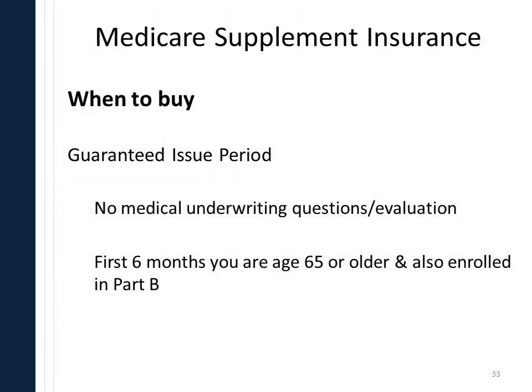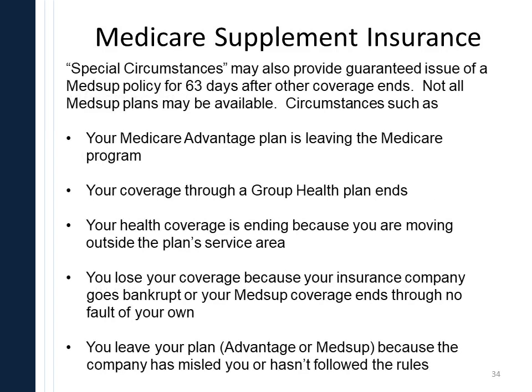Now the thing with Medicare supplement insurance is you have what is referred to as a guaranteed issue period, during which time you can purchase these plans and have no medical underwriting questions asked, no evaluation. The companies basically have to sell you the policy if you want to buy it. This guaranteed issue period is the first 6 months that you are age 65 or older and that you're also enrolled in Part B. There also can be some special circumstances that can provide you another guaranteed issue period if you have health coverage that ends through no fault of your own, or if you have an Advantage plan and they're leaving the Medicare program.